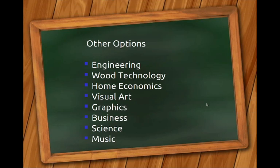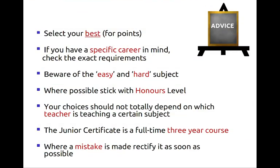The other option subjects, as from slide 2, in the option blocks will be engineering, wood technology, which sometimes students just call woodwork, home ec or home economics, art, visual art to give it its proper name, tech graphics, business, science and music. So those are the options that are available.